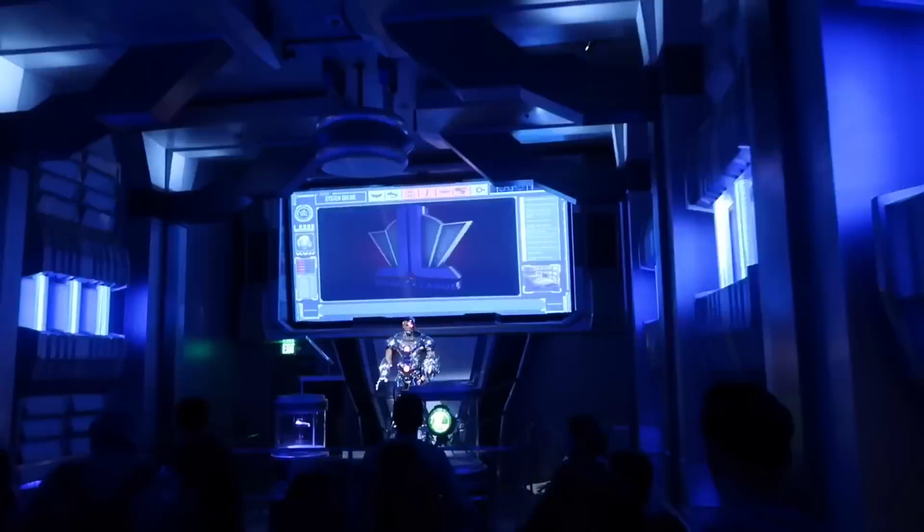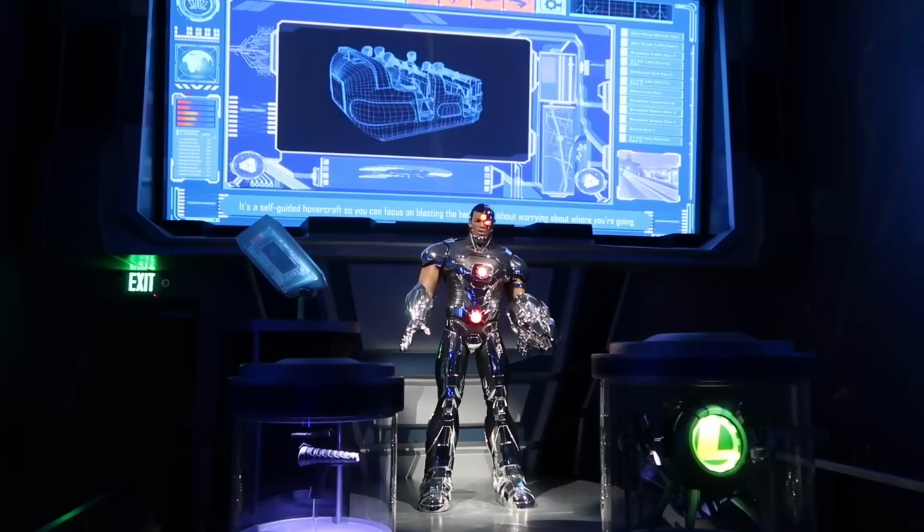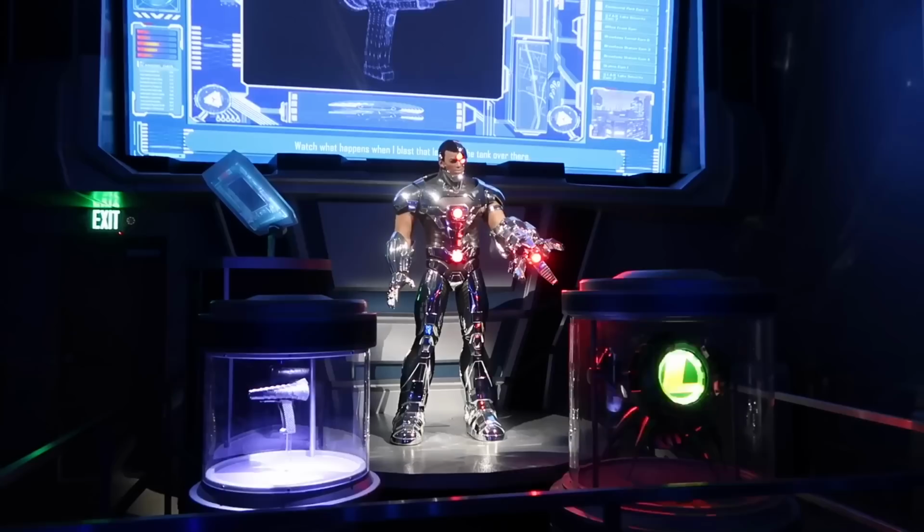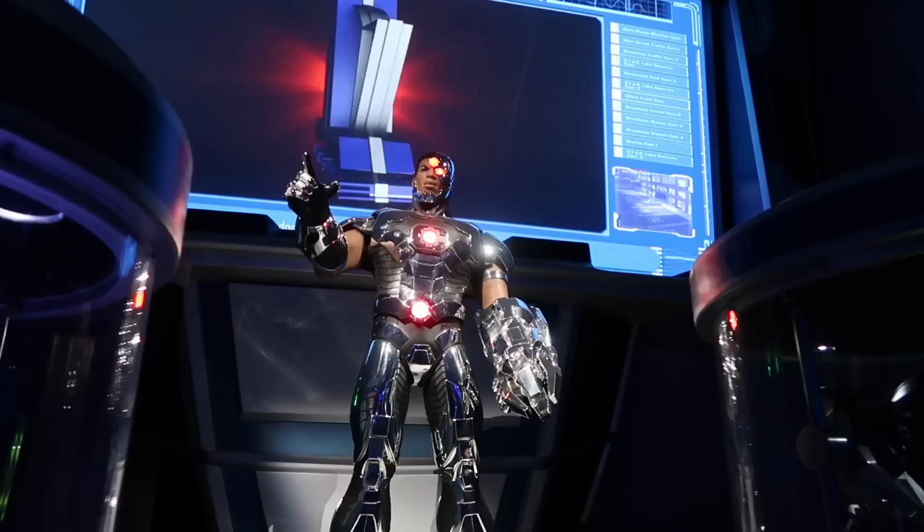It's a high-tech military vehicle developed by the government's anti-supervillain task force, Argus. It's a self-guided hovercraft, so you can focus on blasting the bad guys without worrying about where you're going. Heck yeah. I'll watch what happens when I blast that Lexbot in the tank over there. Booyah! There's no time to waste. Head through those doors where Argus agents will equip you with safety glasses to protect your eyes from flying debris.